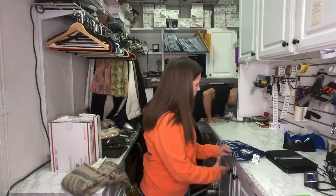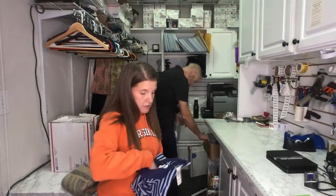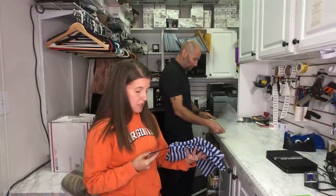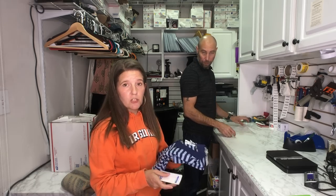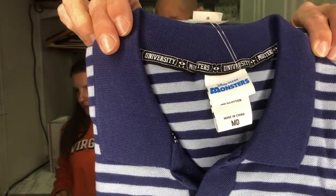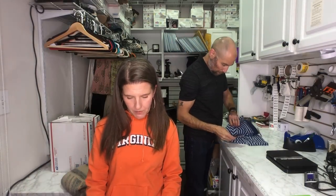$15. I don't know why this didn't sell for more. It's cool, and it's got tags. Maybe Box Lunch. I do not know. I don't know anything about Monsters University, but this is a Box Lunch collection. Polo shirt. It's a PK. Can you bring this in so we can show them what a PK is? Most polo shirts are a PK knit. You see that texture? Nice. That's called a PK. Now you know. P-I-Q-U-E, I believe.